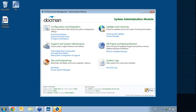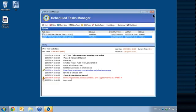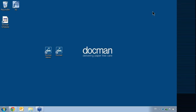Okay, I'm going to close off of that just to let you know anything that you have shut down at the beginning of the update, when the update's finished, it will automatically load these icons back up for you. So it's not something you've got to load back up yourself, it will do it for you.